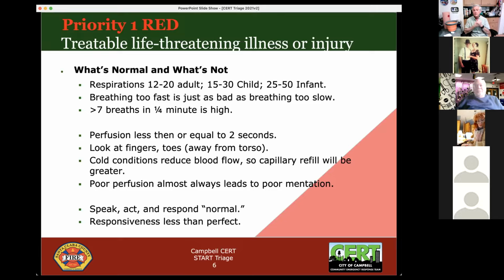We talked about this a little bit. So talk to the person, ask them simple questions. Do not ask them yes or no questions. Do you know where you are? Yes. Well, that doesn't really test their mentation. Ask them, where are you? Where are we? What happened? What time is it? Who's the president? Ask them questions that you suspect they will most likely know the answer to. And if they don't know those answers, if they're unresponsive, if they just don't know what's going on, that makes these folks a red.